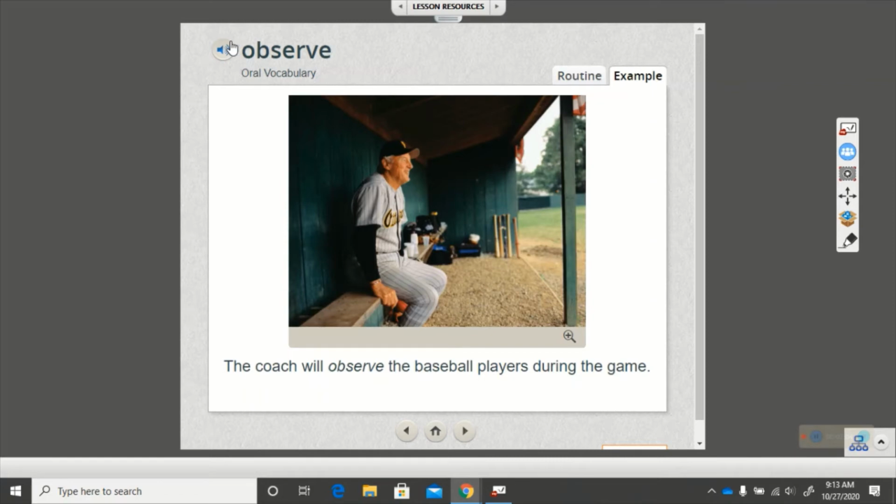Do you like to observe bugs? Do you like to watch bugs really closely to see what they're doing? If you do, why do you like to do that? If you don't, why do you not like to do that? Take a minute and tell your mom or dad what the answer is, whether you like to do it or whether you don't like to do it.